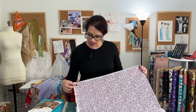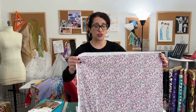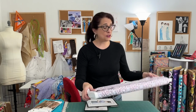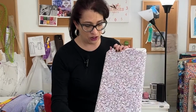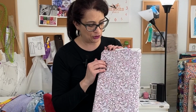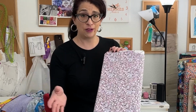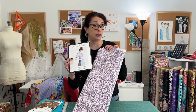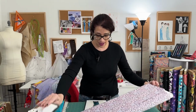This is a P. Carter Carpin original design. I bought this from her at the International Quilt Festival last year, and it's been sitting here staring at me and wanting to be made since then. It's kind of hard to see. It's a lot of purples and pinks. There's a little bit of blue in there. All the colors that I love. And I think that it would lend itself to a really, really beautiful dress in this pattern.